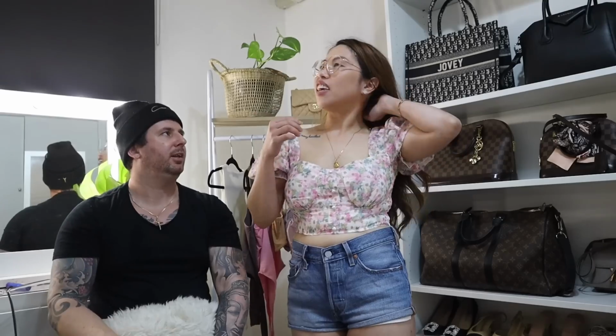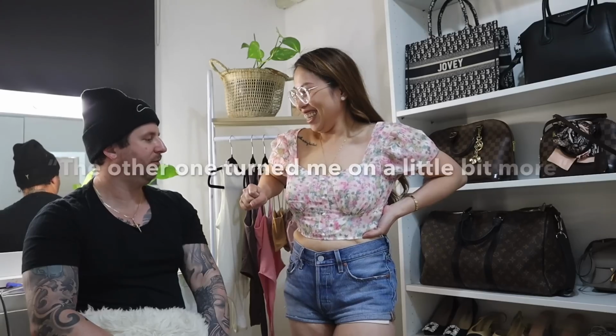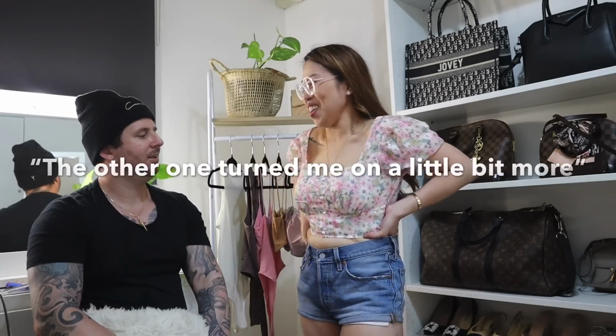Oh yeah, true. I think it'll look really nice with a cowboy hat, sort of like Jessica Simpson style. What movie was she in, with the car? Anyway, I think it's got that real country girl look, and I appreciate it. If I'm gonna give you a score, I'm gonna give this one a 4.9. I still think the other one turned me on a little bit more, but this one's pretty good, so 4.9 it is.